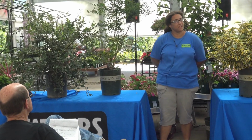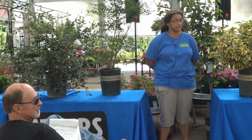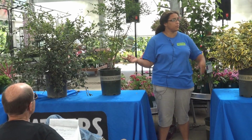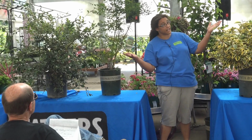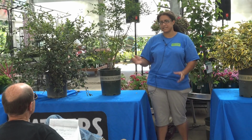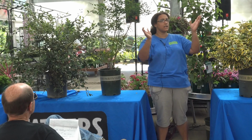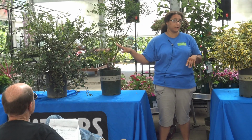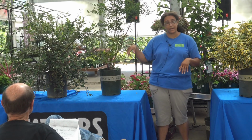Can you make it into a hedge? Absolutely. This one's a good one for people who either like hedging or like a natural look. It just has a beautiful sort of arching effect. Everyone's a little different. If you want it more natural, this is a really pretty one to go with. If you want to hedge it, you absolutely can.